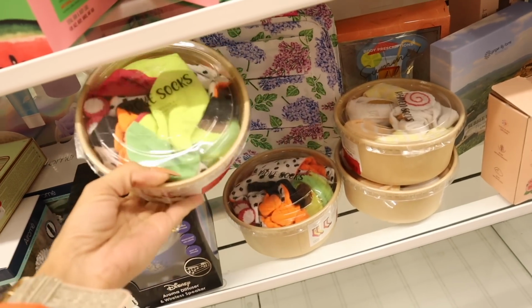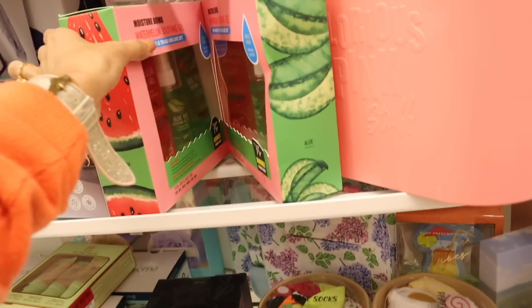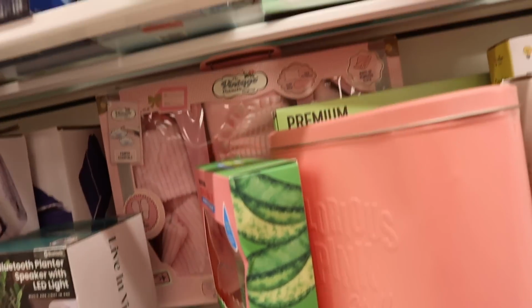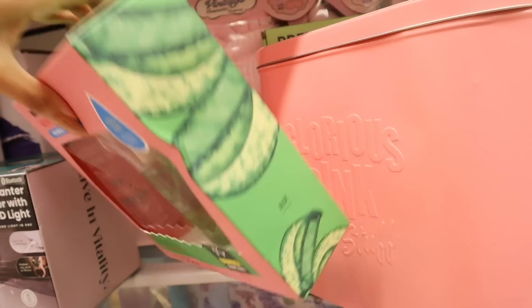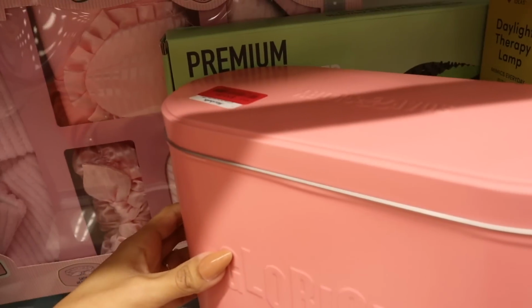These socks are now $5. I saw these whenever I was Christmas shopping for like $10. So pretty good deal. The Moisture Balm is up here. This one is $7. And the Vintage Cosmetics back here got marked down too. How awesome is that? And the Soap and Glory set got marked down to $10.